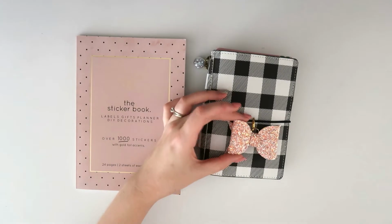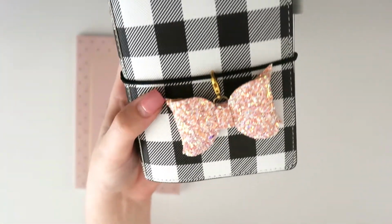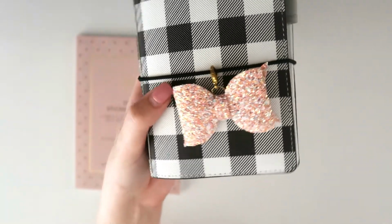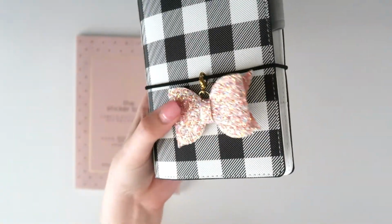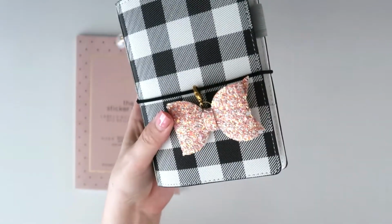You may have noticed I've added this beautiful glitter bow charm from Little Tabby Co to the front of my planner. It's absolutely gorgeous. It's so beautiful and glittery. I have so many of these, it was hard to choose, but I think the pink with the black and white is really nice.